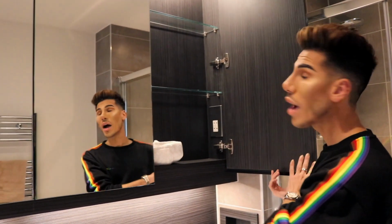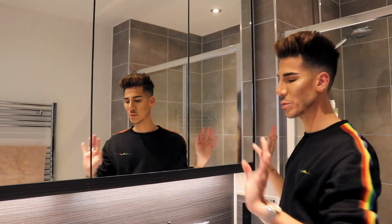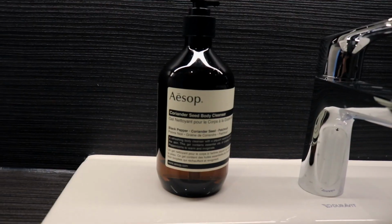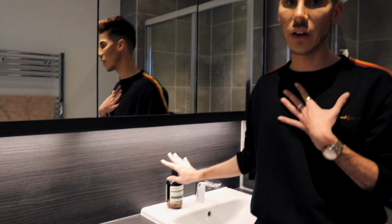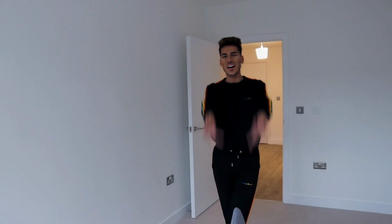You guys know how much I love skincare, so to have enough space for my skincare is very important for me. I have put some of my own personal touches with Aesop in here, which I absolutely love. I love their hand wash, hand lotion and body wash. And then this is our shower unit, which is super cool. Let's go to the next room. Alright, so next bedroom is this.